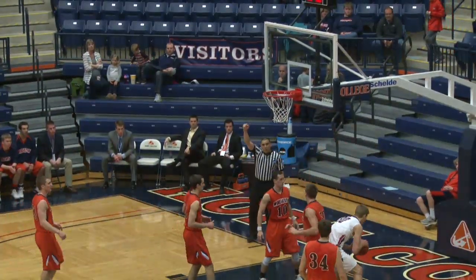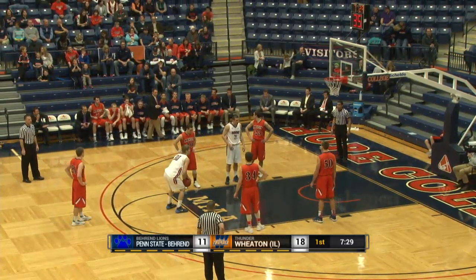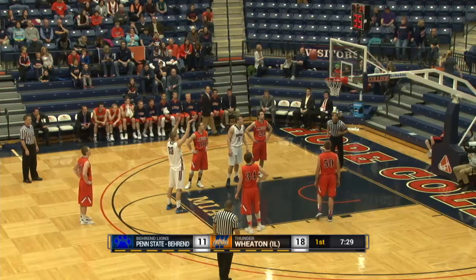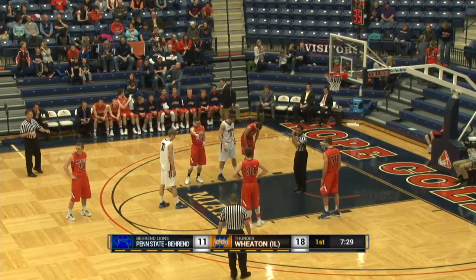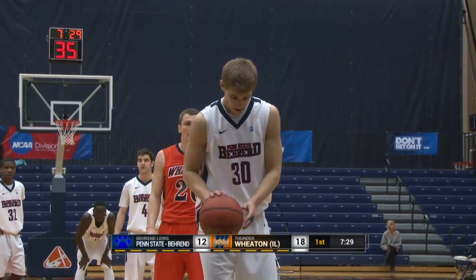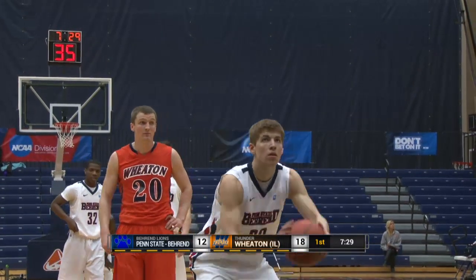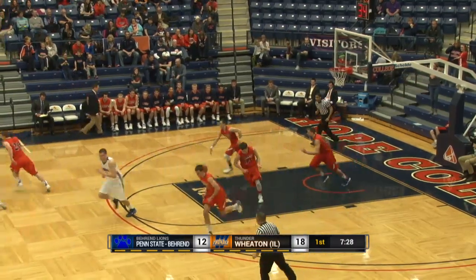Yeah. Maybe a little bit of contact on the right arm. But that's what we like to see. Behrend getting shot attempts early in the shot clock, not allowing that Wheaton defense to get set. Exactly. And that's what you want to do against this Wheaton defense, who we know is on a defensive high after defeating Illinois Wesleyan, holding Wesleyan, a very strong offensive team, to 66 points in the CCIW championship game.